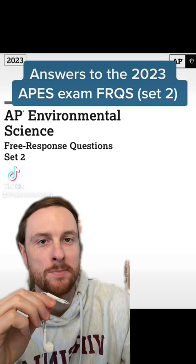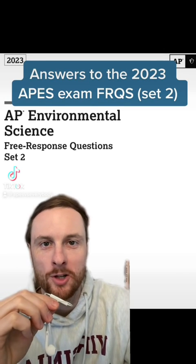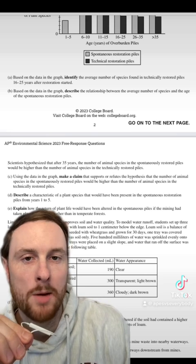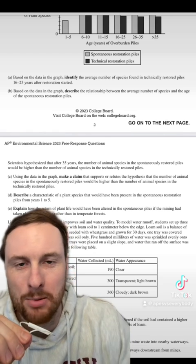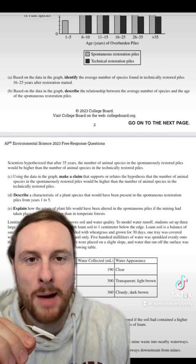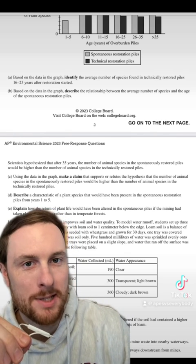APES scholars, here's my speed run through the answers for set 2 of the released FRQs from the 2023 exam. For question 1, part A, I went with 8.5 plant species. I think we're going to see a range, though, of around 8 to 9 plant species. In letter B, as the age of the pile increases, the average number of plant species found there increases.